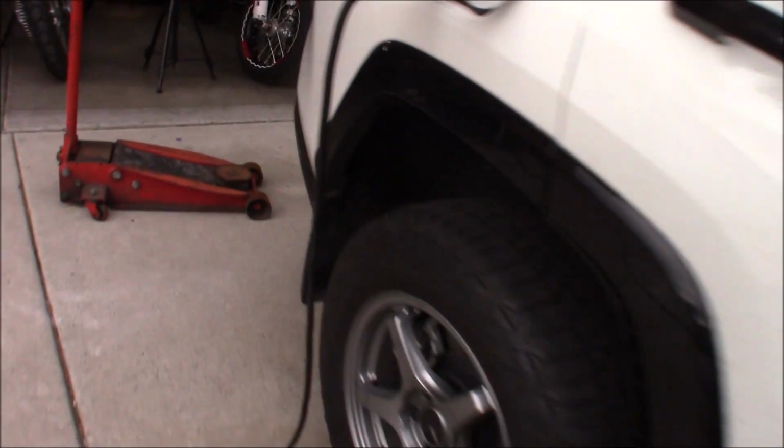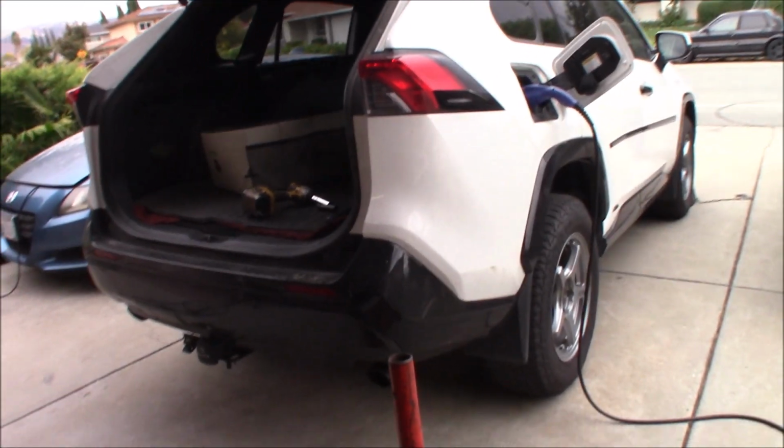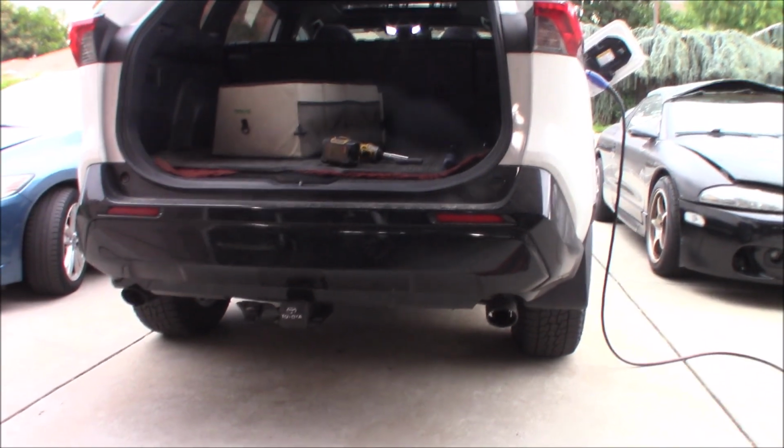Okay, you do not need to use jack stands unless you're working underneath the vehicle, and we're not working underneath the vehicle. If the vehicle falls, then it falls. At least it won't kill you. Okay. All right, I'm gonna go put the jack on, and I'll show you where I put it, even though I just told you.